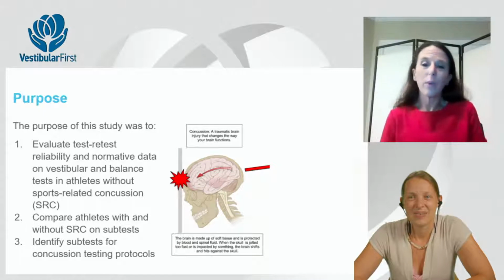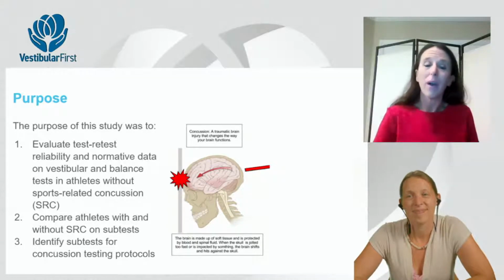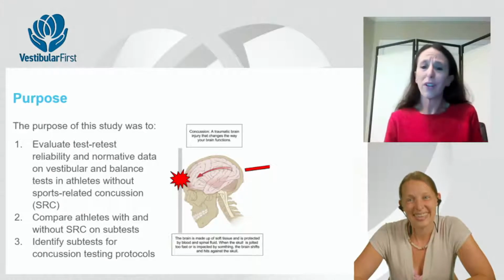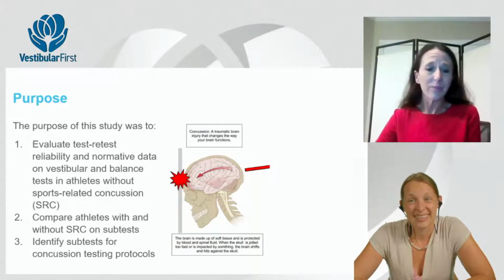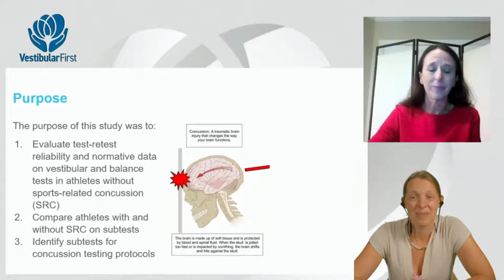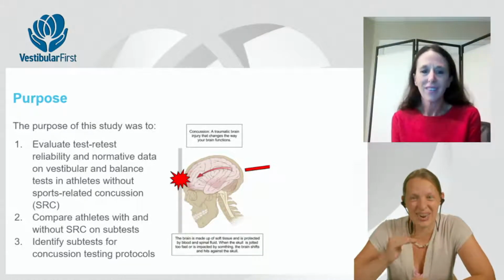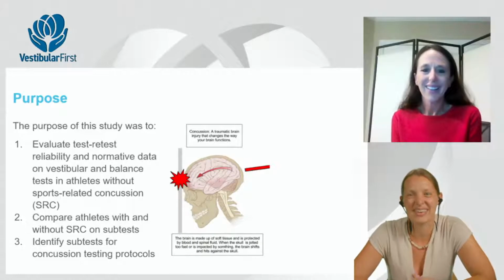Yeah, so one thing that we really wanted to do was to collect our own normative data and to look at the reliability of the test, because that has not been published anywhere. And so we just felt like that was important to contribute. Definitely. I mean, that baseline, we need to know what we're working with in order to assess anyone with concussion, right?